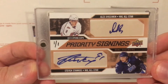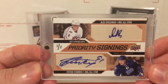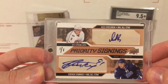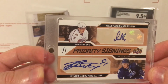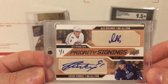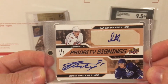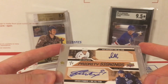An absolutely gorgeous card. Realistically, I think this will get a 9. I think the corners are sharp and everything, but the edges are a little iffy. I don't know if you guys can see that on the left side. And then there's a little bit of surface discoloration or manufacturing ink kind of spots, I guess. I guess that's the best way to say it. But anyways, absolutely beautiful card.